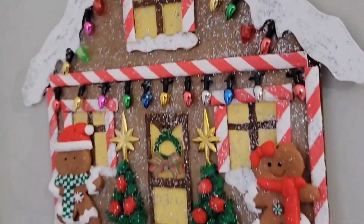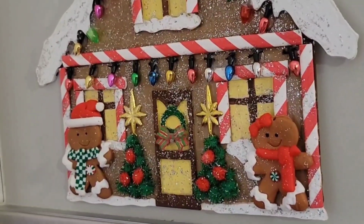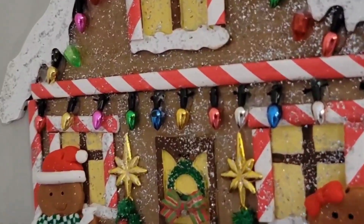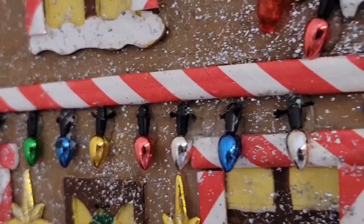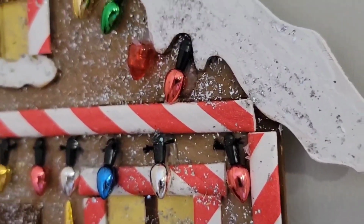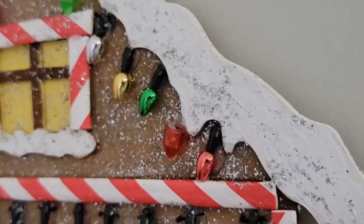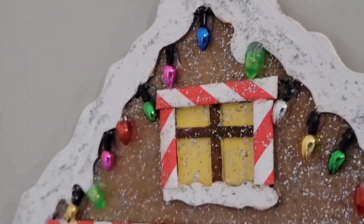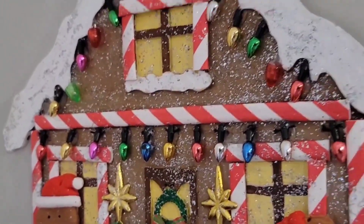So there's that. And I used the striped straws as the candy cane border around the sides and around the windows. And there's the little Christmas lights that were a necklace, technically a little necklace that I bought. And I had to cut the cords off because I didn't really need the cords on there and they were making it harder to do. And there go the lights up around the top. And I painted all the snow and I added glitter to it.